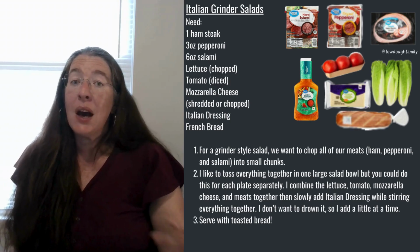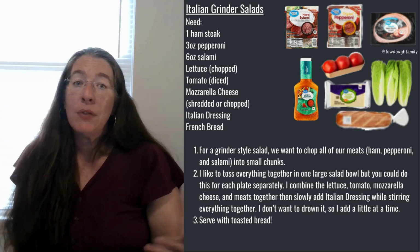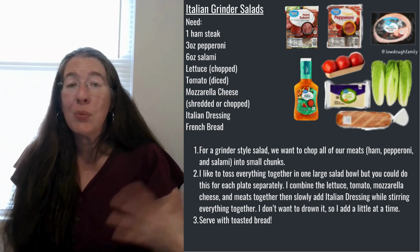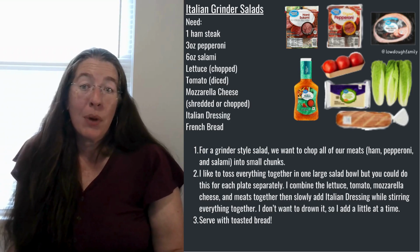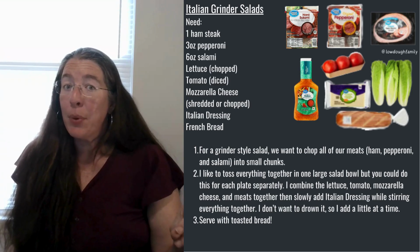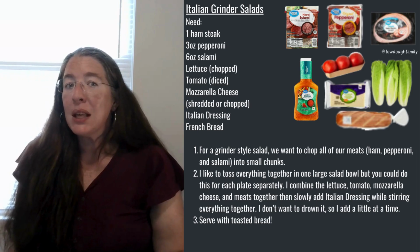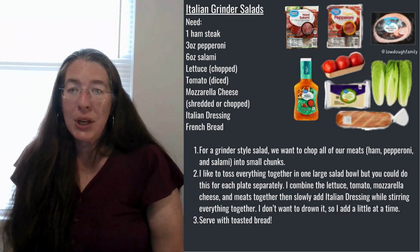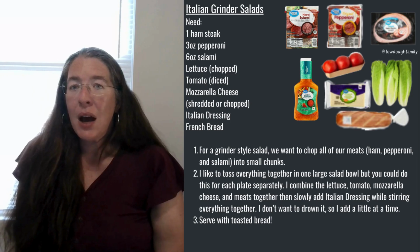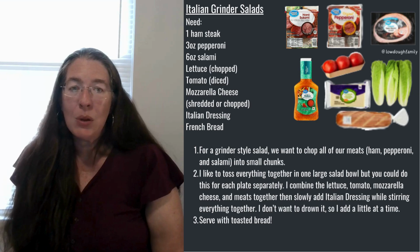Now we're going to use the other half of a ham steak because this is a 2-pack. If you're using just leftover ham, I would just use about a cup, cup and a half. We're going to use the other half of the pack of the pepperoni, and we're going to throw in some salami. Now, if you don't like all those three, you could easily change it up to different items. I wouldn't get stuck on which meats you use, just use the ones that you like.